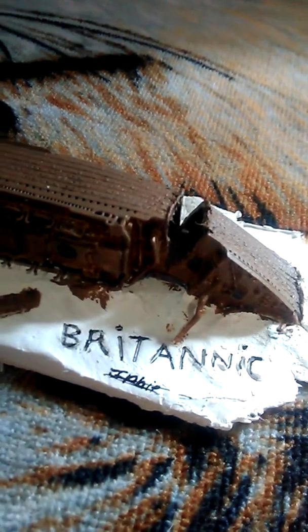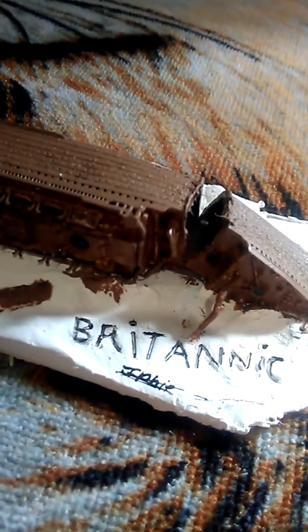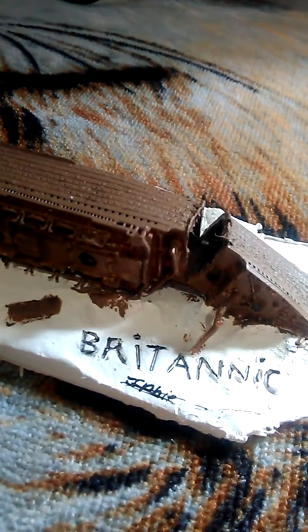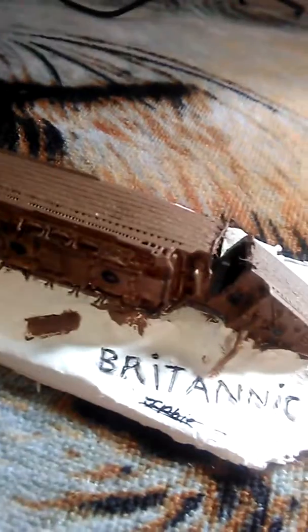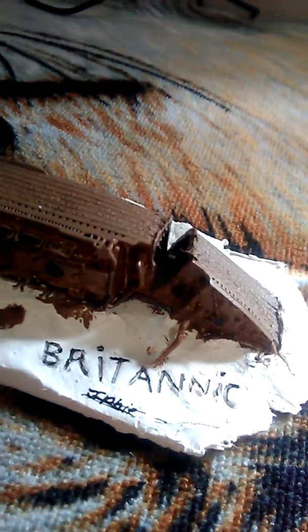And unlike her older sister Titanic, which took 2 hours and 40 minutes to sink, Britannic, believe it or not, only took 55 minutes. Yes, 55 minutes. This big ship, bigger than her two sisters before, sank beneath the waves in 55 minutes.